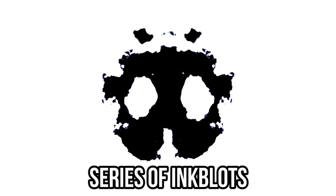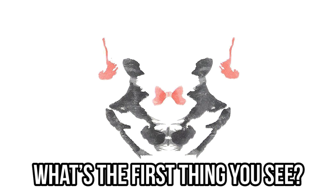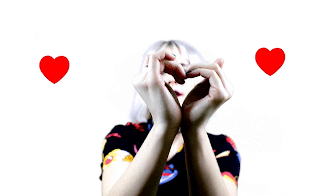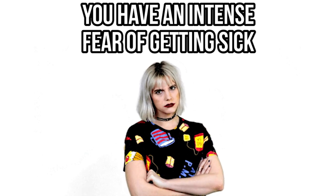5. The Rorschach test is a series of ink blots that can determine a person's personality. When you take a look at the following ink blot, what's the first thing you see? If you see a musical instrument, it means you're always in a good mood. If you see an hourglass, it means you have a well-developed ego. If you see a skeleton, it means you have an intense fear of getting sick.